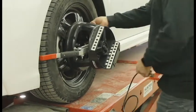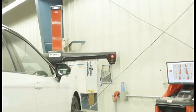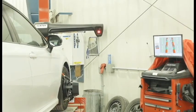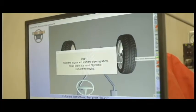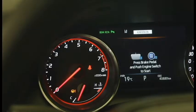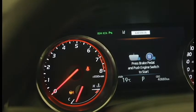You have to put new ones on. And now we're just doing all of the tires, filling them all up with the same amount of air, and we are rolling it forward. And the computer on the right hand side is going to tell us where it's sitting. And they're always out. When you change parts, they're always out of whack. Red means it's not in spec. Green means it is. And we have to reset the alignment.